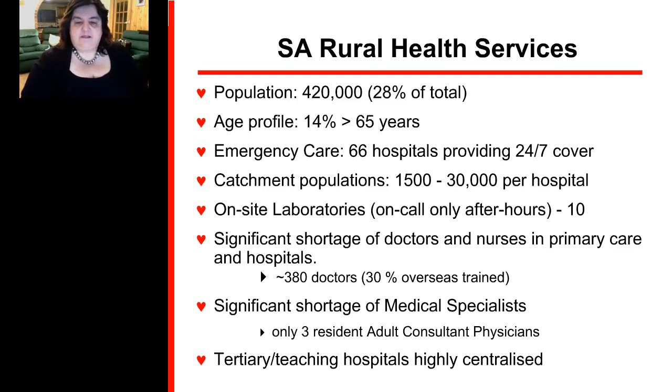We have 66 country hospitals providing 24/7 care. A couple of smaller sites now no longer provide 24/7 cover, but there is a close regional hospital that takes care of that. The catchment populations are anything from 1,500 to 30,000 per hospital. As I mentioned, there's only about 10 on-site laboratories in the rural areas.